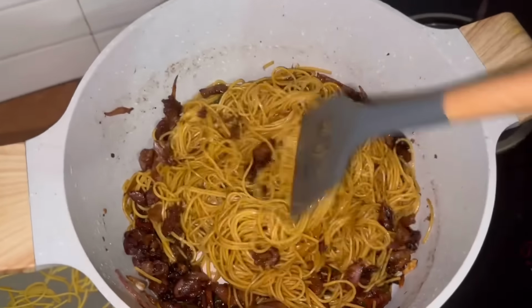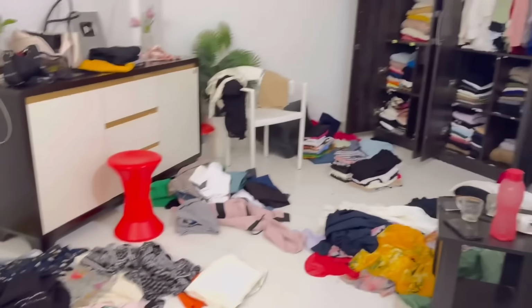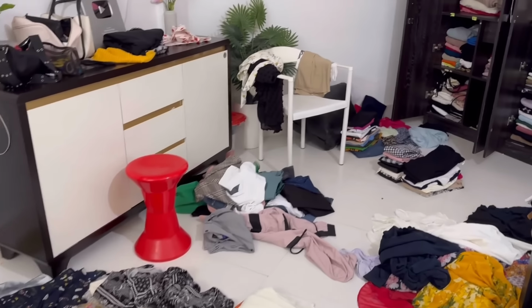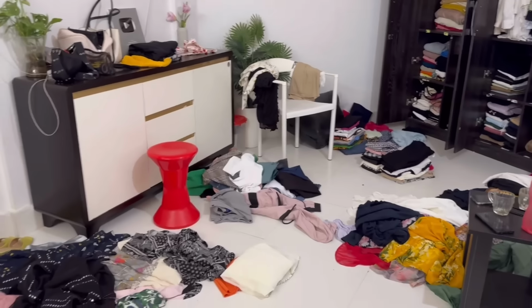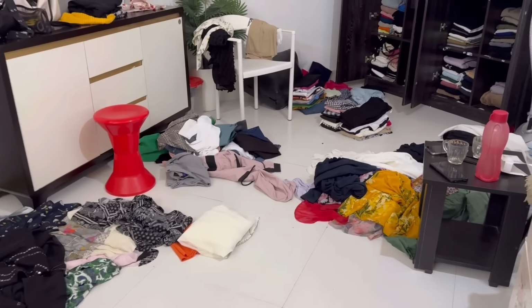I'm clearing out my wardrobe. It's just too many clothes. So guys, I'll be doing a sale on all of this. A lot of things. These are all the clothes for sale. I'll be posting it on my story on Instagram, so check it out, guys. That's a lot of clothes over there.